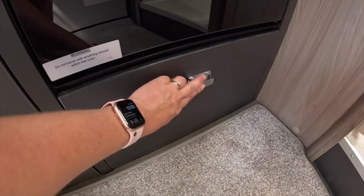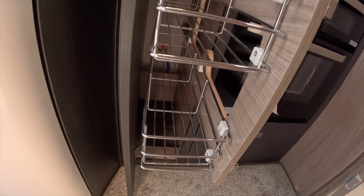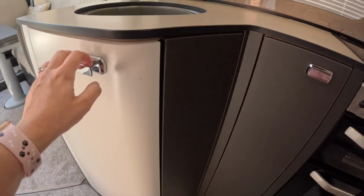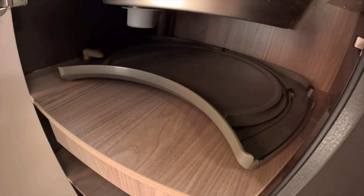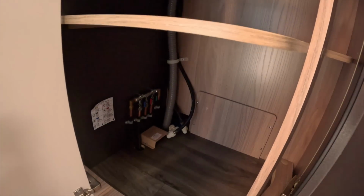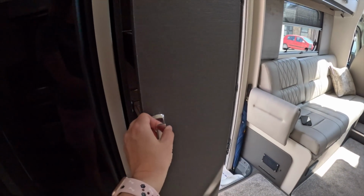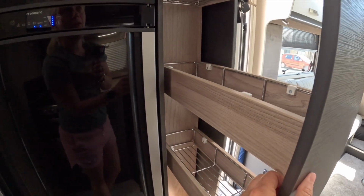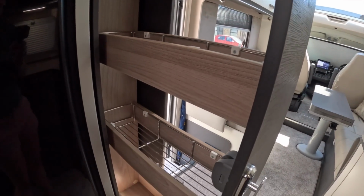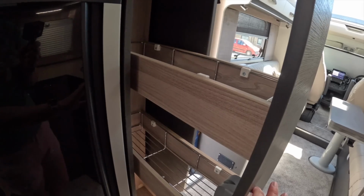Nice big drawer under there. Pull out racking. Probably would have preferred shelves in that one, but hey ho. Your drainer. Plenty more storage to this side. Now when we originally looked at the Kon-Tiki, bearing in mind we bought this in October 21, that was a coat cupboard, and again I would have preferred that, the cupboard with a hanging rail and some shelves. That would have been much better, but unfortunately they've changed it.